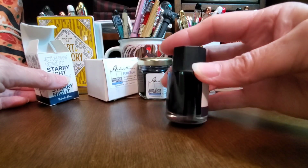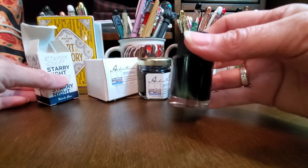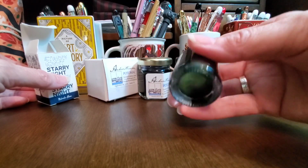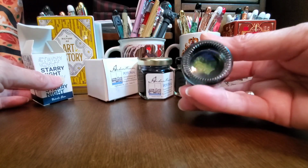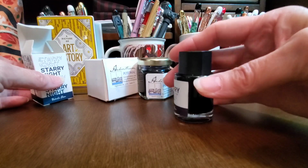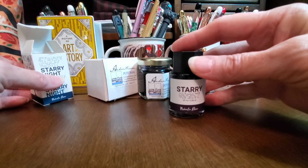And it is a dark blue ink. At least that's how it first presents itself. But when it dries, if you use a stub or broad nib, it has a sort of green gold shimmer to your writing. So that's cool.